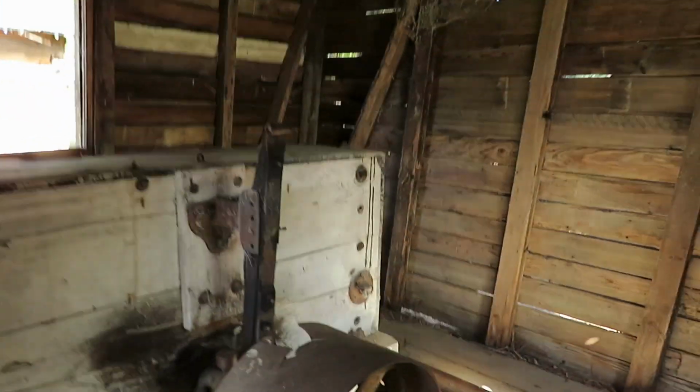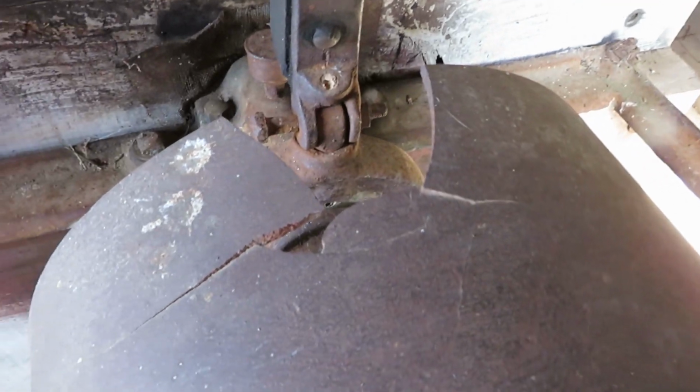Tim said something was broke over here. Oh, that's what was broke. Look, it's literally broke right there.